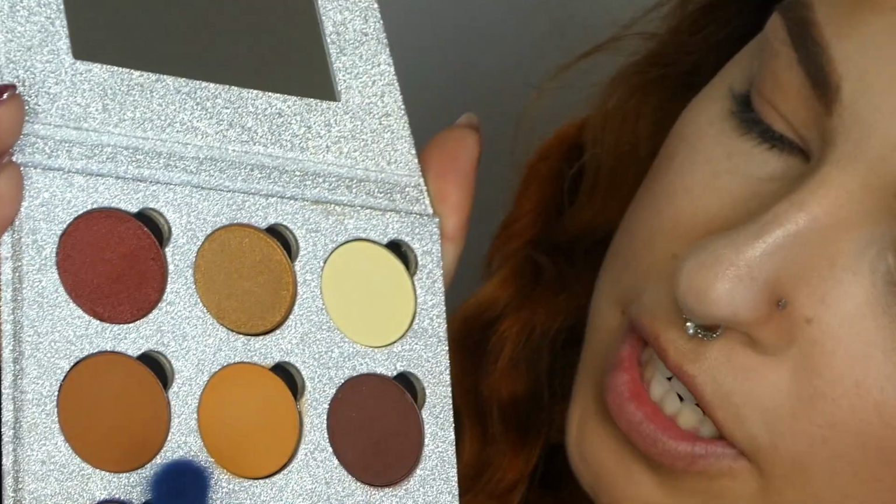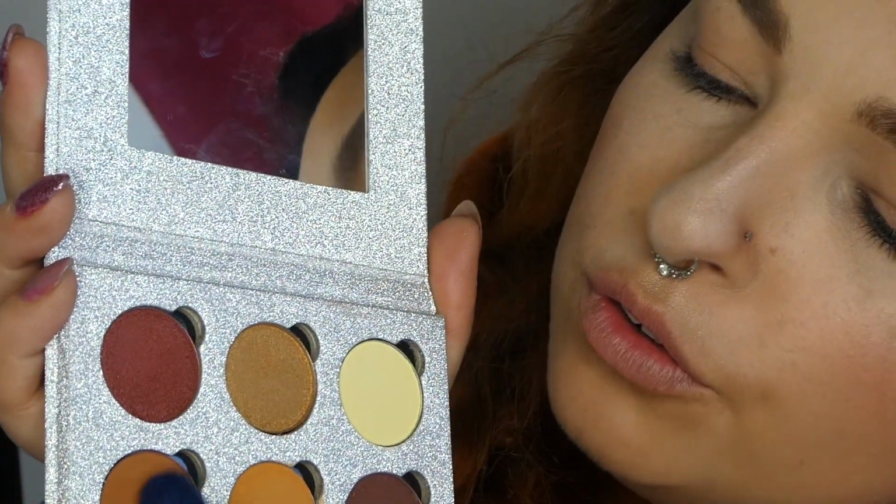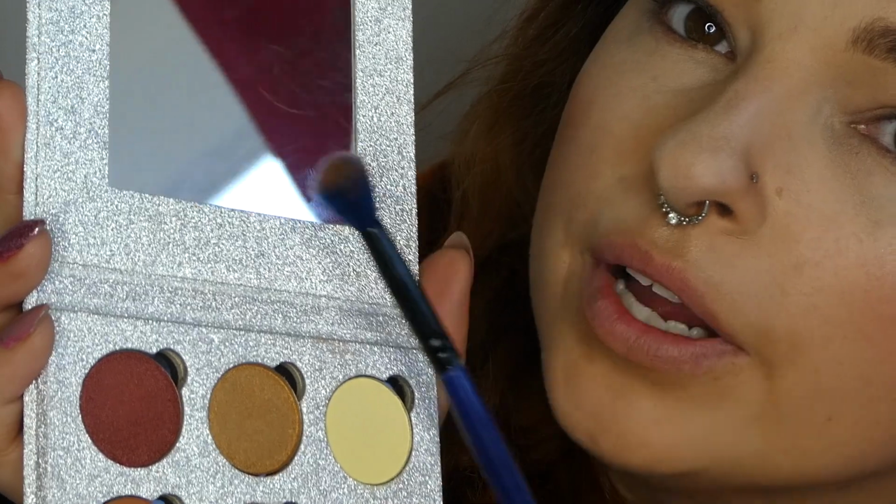Alrighty, so I'm going to start with a transition shade. Now, because these don't have shade names, I'm just going to have to point. I'm going to start with this shade here, because I think that's a really pretty shade. I'm going to give it a few dips, and I'll do a few more so you can see how much pigment is going on there. Amazing. Alright, let's go.